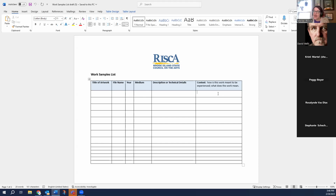So for a project like this, I would probably be looking primarily at video files because these are all performing artists. I would expect to see at least 3 videos, including, since they mentioned in the application that the 3 of them had worked together previously, a video file of that project. So in that, it would have the title, the file name, the year, the medium, which would be performance. Description or technical details could be length. So if you're showing a 10-minute video that's an excerpt of an evening-length 2-hour piece.